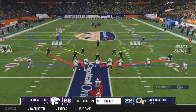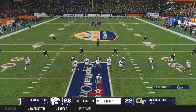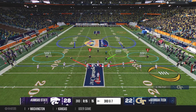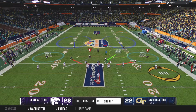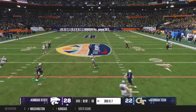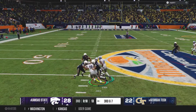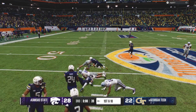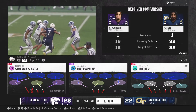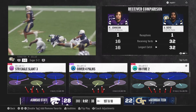Facing a 3rd and long from the 28. Got to have your pass protection in order on this play. Dropping back, looking to throw for the first down. Caught over the middle. It's Johnson. They bring him down, but that's a solid gain on the play. The tackle made, but the sophomore quarterback showing us the arm strength.